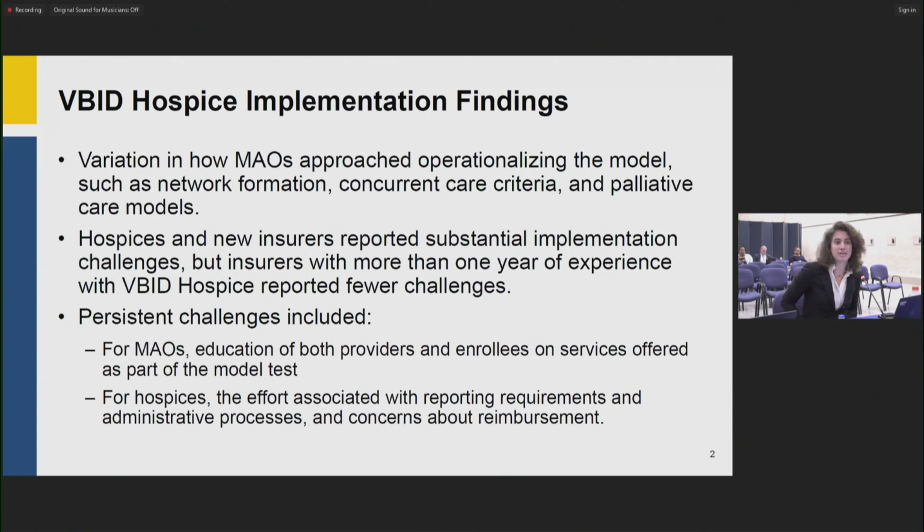Okay, now, as I mentioned, there was a fair amount of flexibility in the model design in terms of how the model was operationalized. And so somewhat unsurprisingly, we saw significant variation in how the MAOs stood up the various components of the model. So that would include things like how they formed hospice networks, the criteria that they used for establishing their concurrent care programs, and also how they designed their palliative care models. There's also evidence in the evaluation of, again, this is early, but of a bit of a learning curve where we saw newer plans in the model report more substantial challenges, and plans that had some experience in the model in that second year reported that those challenges had attenuated or subsided.